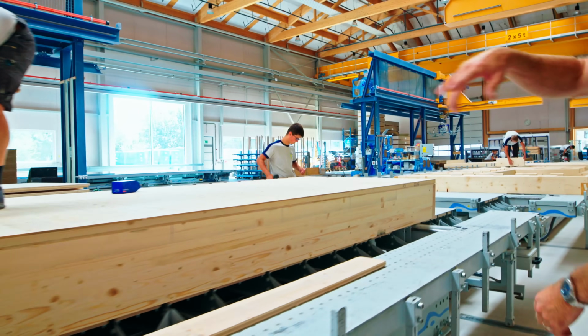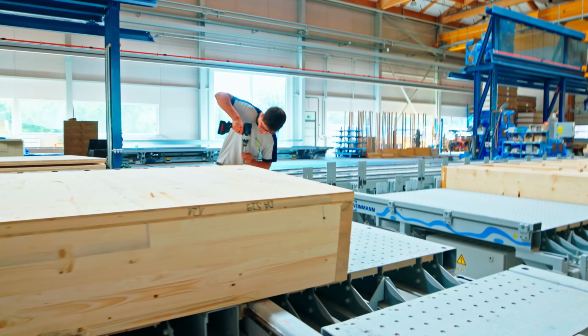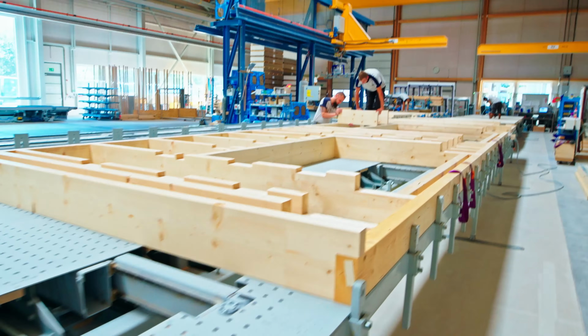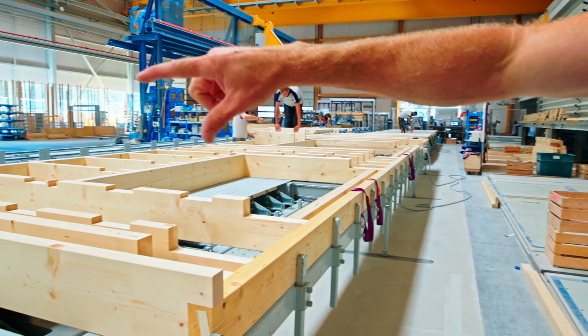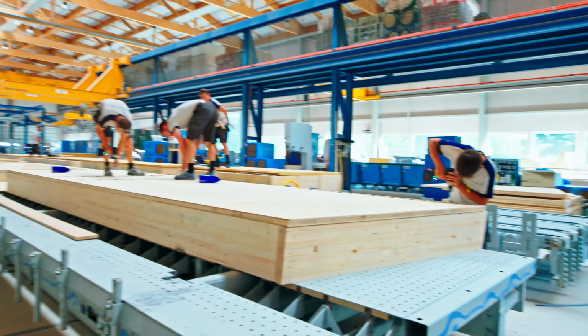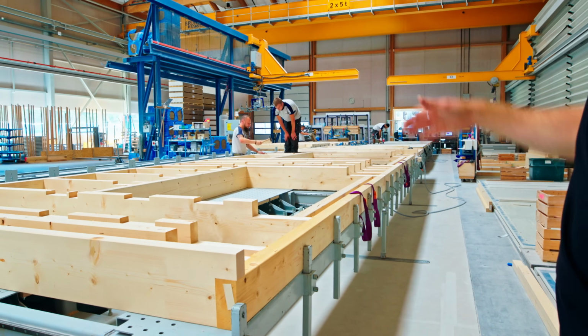You can see they got their rulers out, making sure all the screws are spaced evenly, which is great. A lot of big panels, a lot of big timber. Look at this. All of these pieces came off that Hundegger, and everything is notched. They have some sort of horizontal band, which I believe is what they're attaching that wood fiber to. So they have all the horizontal bands already notched and prepped. The guys are just putting these pieces together.